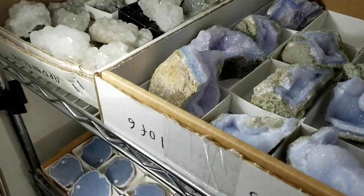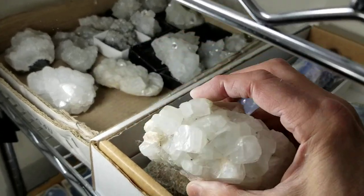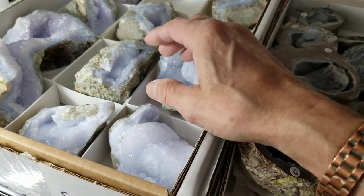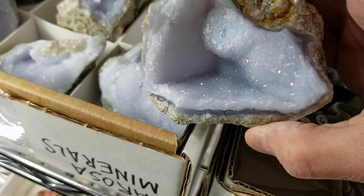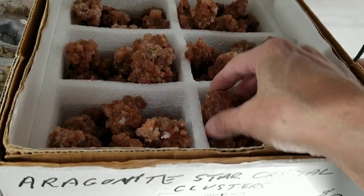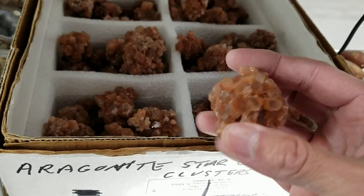So up here, this box over here is apophyllite. It looks a lot like quartz to some people, but it's not quartz. It's all from India and often has other minerals growing in it, particularly stilbite. More of this beautiful, beautiful, beautiful holly blue agate from Malawi, Africa. Some more Dugway geodes. These are the brown aragonite star crystal clusters, which I call everlasting gobstoppers.